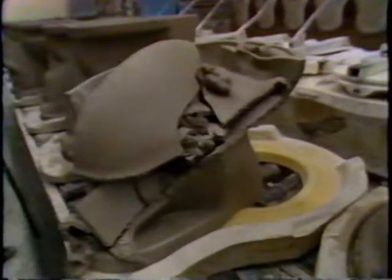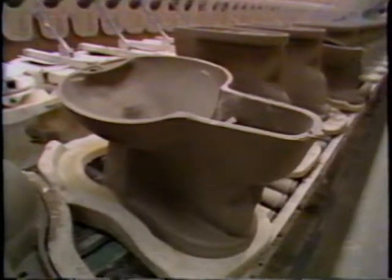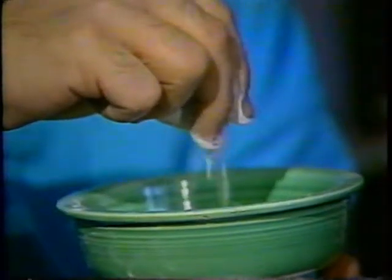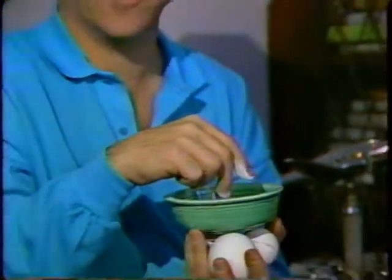Another fact of life in the vitreous china business: broken pieces are recycled. Tough and attractive. That about sums up the reasons that all china is glazed.